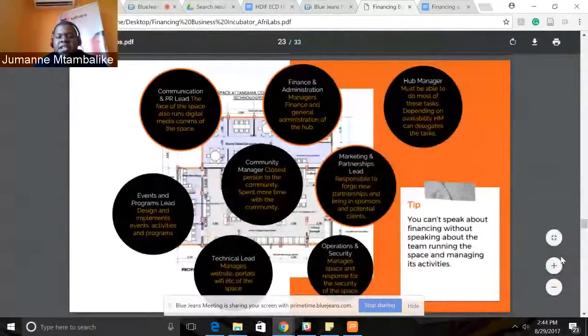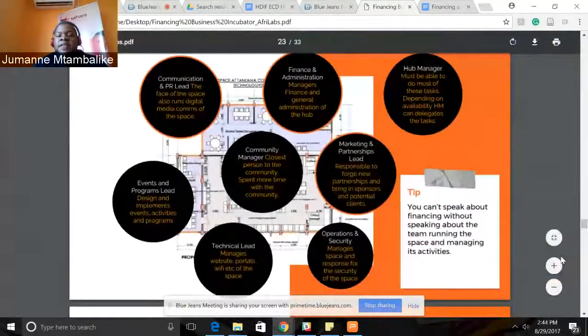So communication and PR person is key to have. Since if you want to manage projects, then you will be managing a lot of funds. Then you need a proper finance and administration person. You need a very proper program design person and events person.